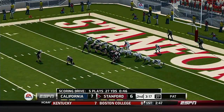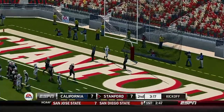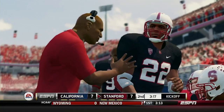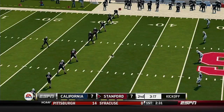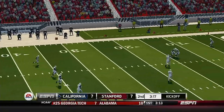Here's the PAT to tie this thing up. And he converts the extra point. An 11-play, 64-yard drive, and they get it in for seven. You know, when you can throw the football as well as these guys can, you don't necessarily always have to have a balanced attack because you're so proficient at throwing the ball.